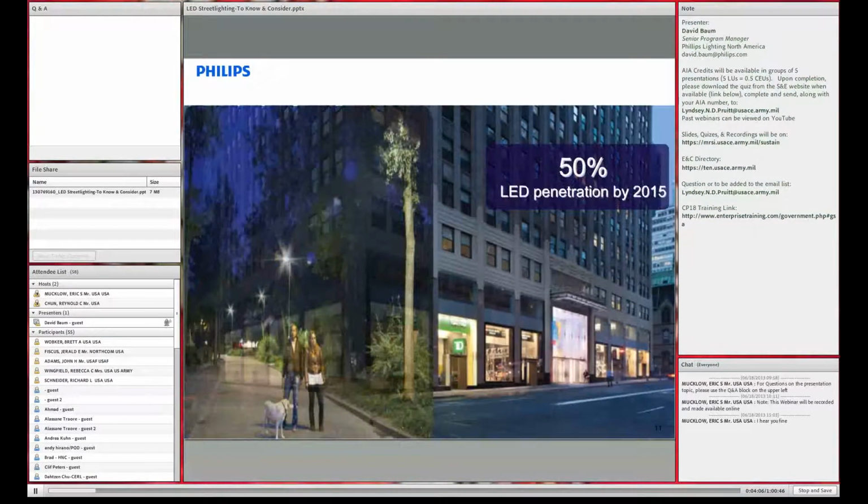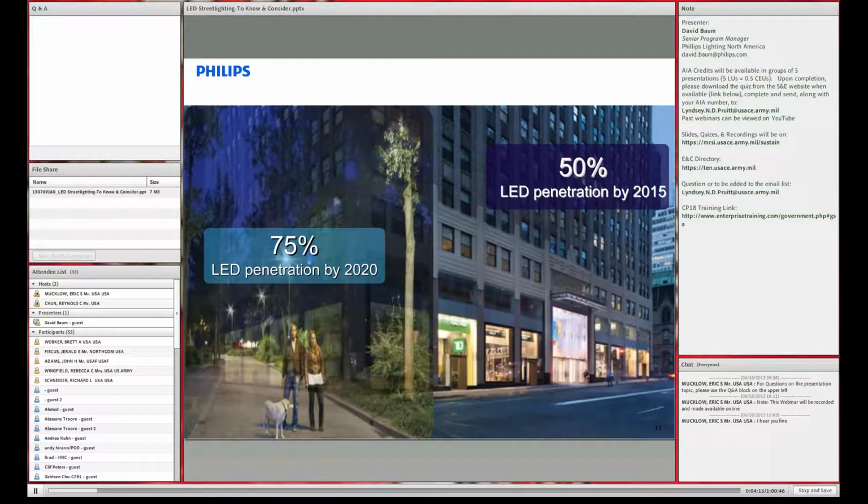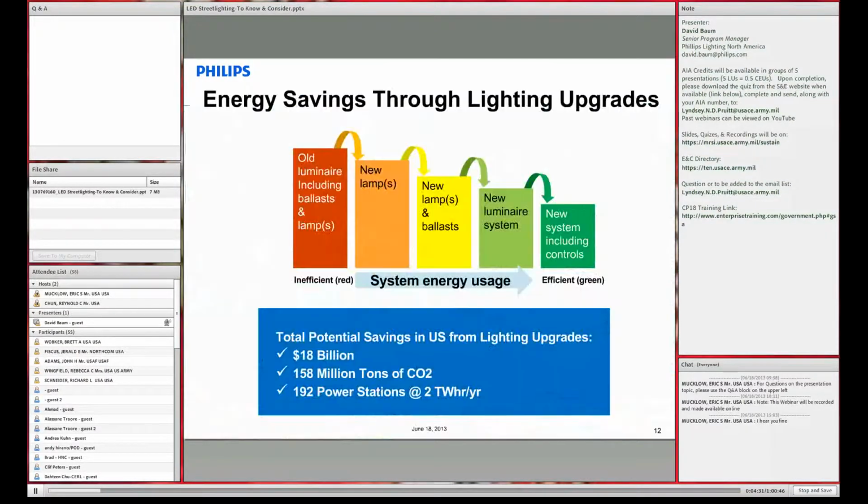So just some additional facts here. Our projection is that by 2015, we'll see LEDs will become about 50% of all the lights and luminaires installed, and growing to almost 75% by the year 2020. So in a very short period of time, we'll see a big transformation of moving from incandescent, HID, fluorescent technology into the LED environment. But there's a lot of great opportunity here.